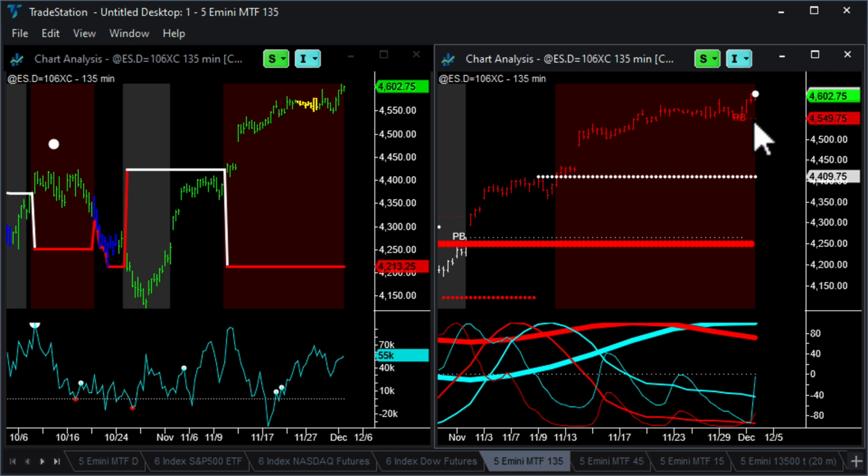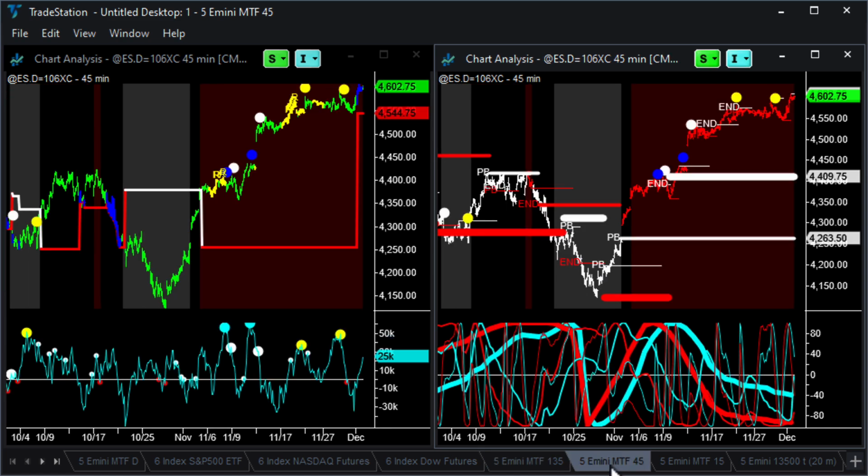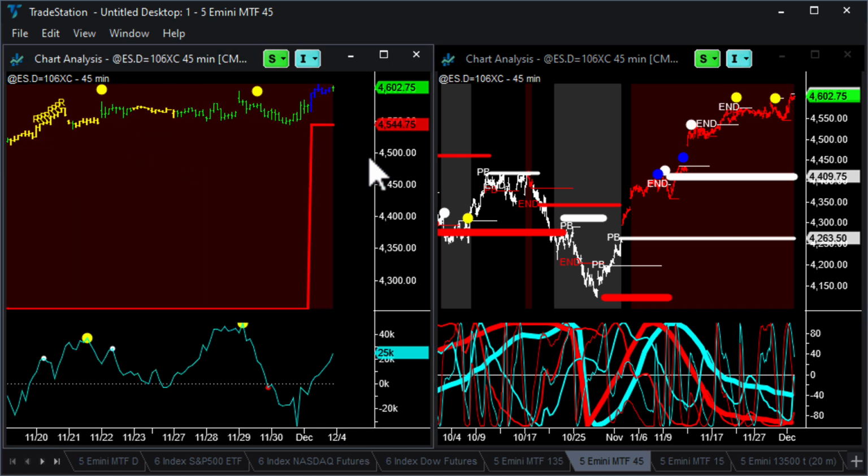We're putting in a little pullback to end of trend on this chart, but the end of trend has not signaled quite yet on the 135-minute chart. On the 45-minute chart, there we go, there's our left shoulder signaling pullback to end of trend on the lowest time frame here. And we've got some blue professional bars starting to come in at those highs.